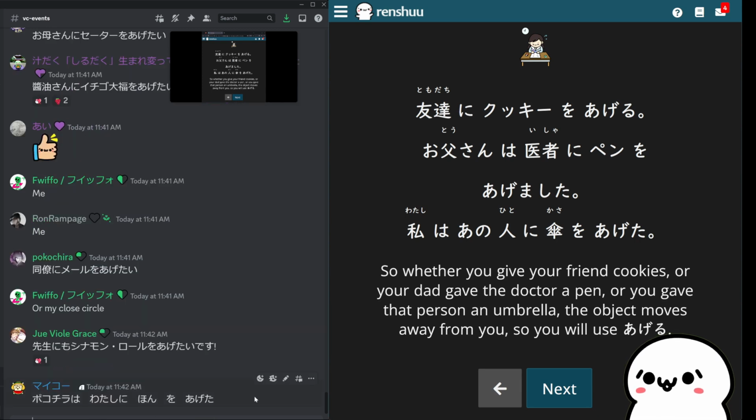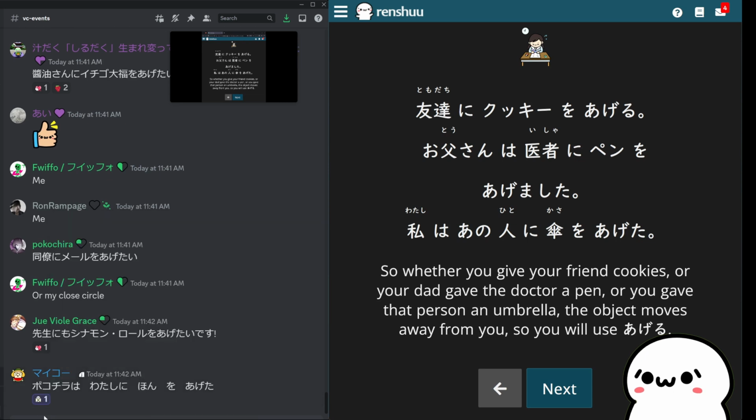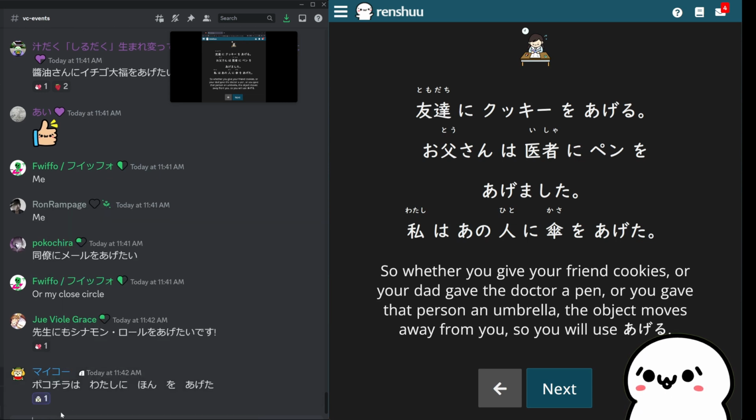This would not work. Here's an example. Let me get my little pad. There we go. Pocochira wa watashi ni hon o ageta. Pocochira gave me a book. It sounds pretty natural in English, but this does not work.